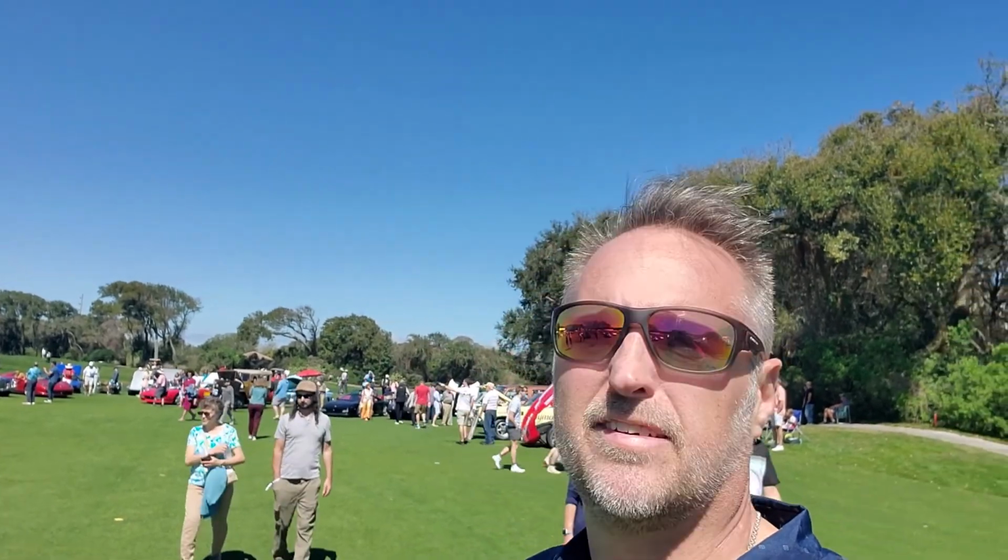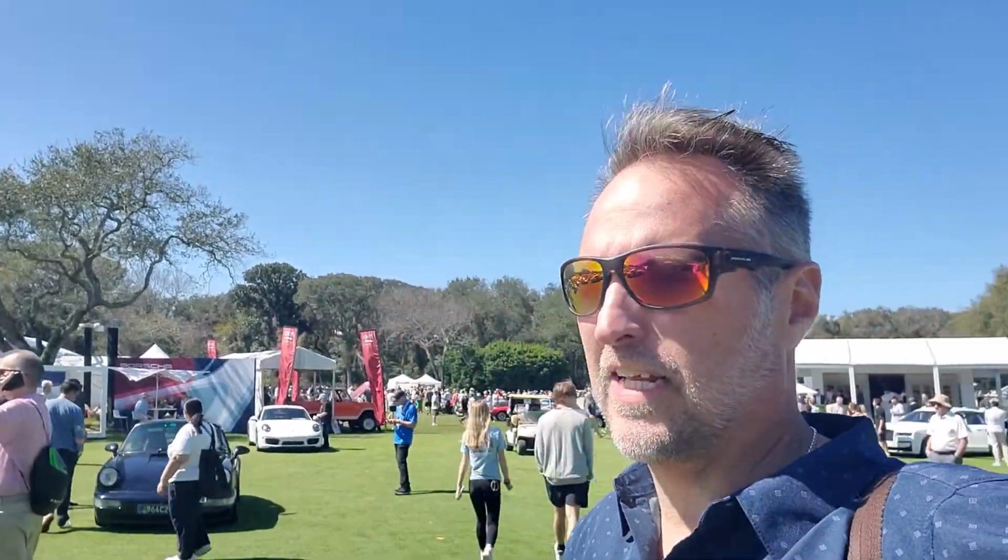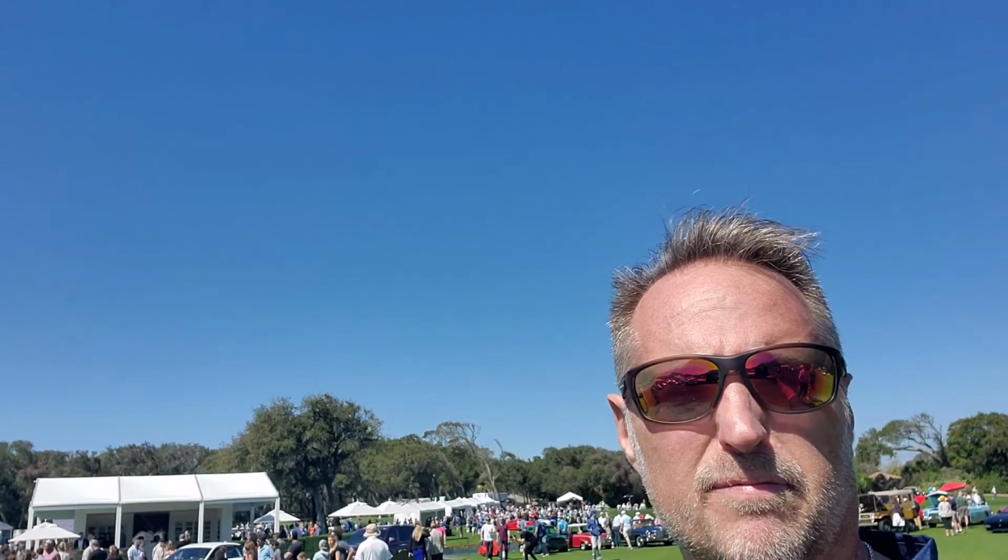Now, I believe in this part where we're at, this is all Porsches. So we got the Porsche thing set up here, if you can see behind me, kind of along here. They got all their new cars and stuff like that. So I want to say this is all going to be Porsches in here, but there's some really cool things. I see some people got the Safaris set up, which I really want to see because those things are awesome. So all you Porsche files out here, this segment's for you.